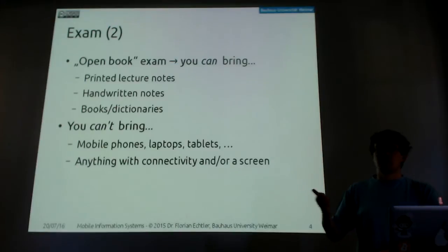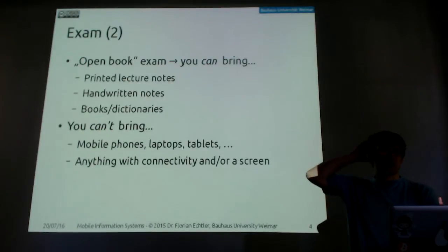So you can bring anything on paper that you want. The exam will be in English, but you can, of course, bring a dictionary if you want to. You can bring your own notes, you can bring printed lecture notes. What you can't bring is basically anything with a screen or with Wi-Fi. So no smartphones, no smartwatches, no tablets.